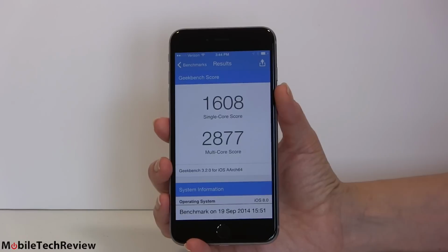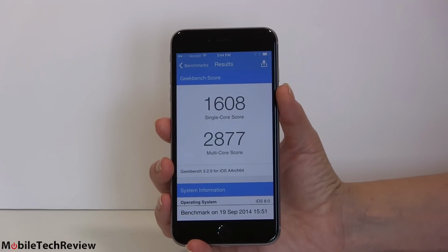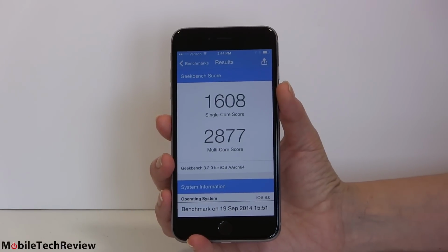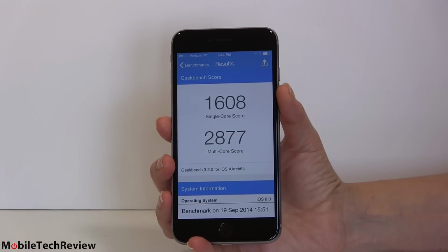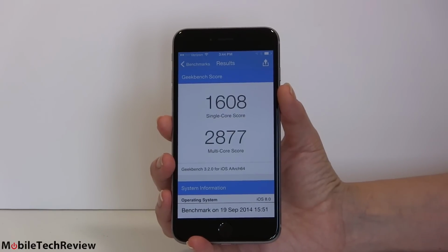Geekbench 3, you got it right here, 1608 for a single-core, where around 1,000 so far is the best we've seen on high-end Android smartphones running on a Snapdragon 800, 801. Multi-core, 2877. So, as always, Apple does a great job with their A8 CPU, just like they did with the A7 CPU. Good performance here.